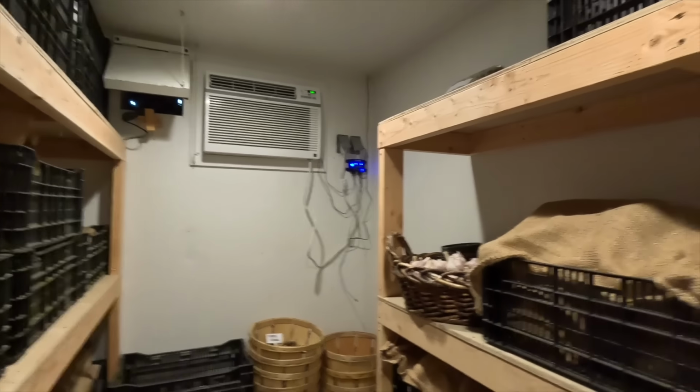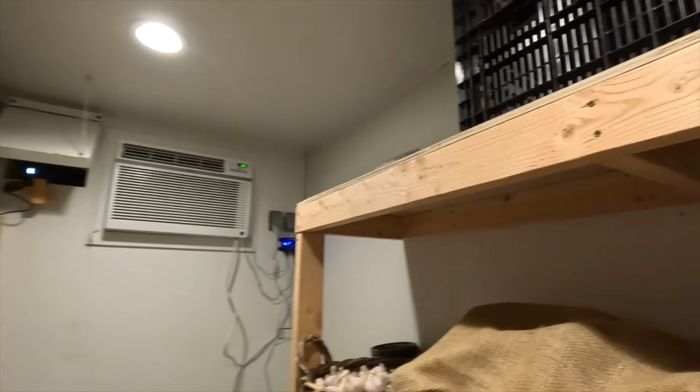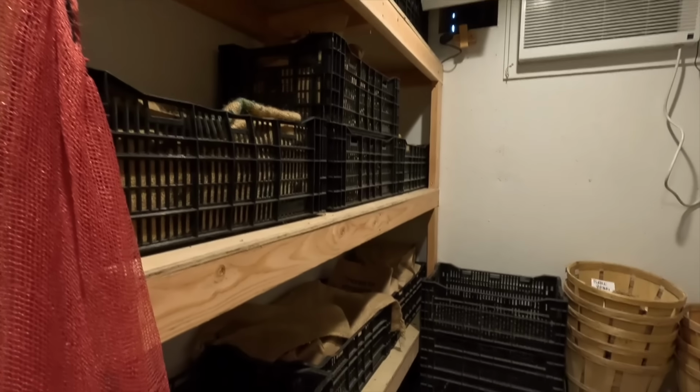That's kind of what we do to maximize space in here, because this room is only, I want to say it was 6 by 9. 9 feet by 6 feet. And Paul built these shelves in here this last winter, which have been so nice. And he did it in a way that we could do 2 layers of these bulb crates and 1 layer on the bottom, of course.